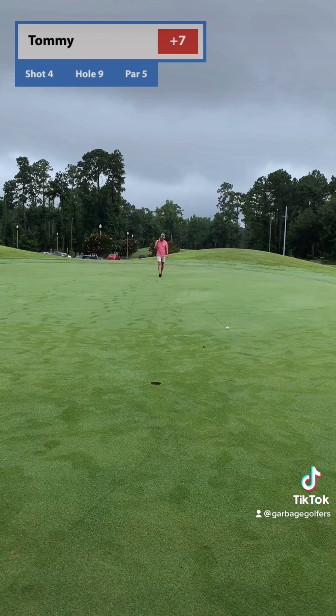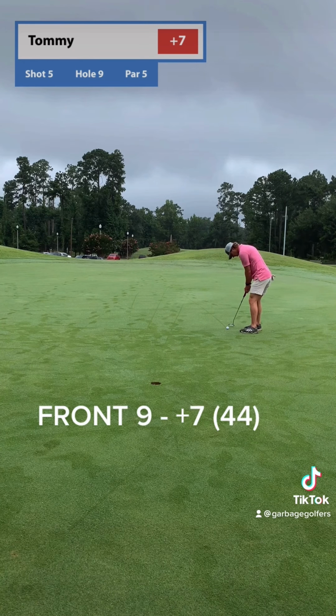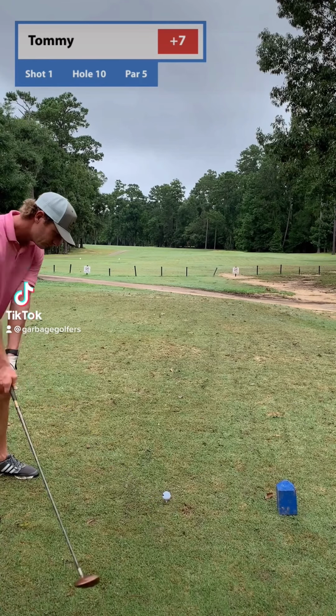I was able to convert that though for par, leaving me +7 after 9 holes with a 44, because it's a par 37 on the front. So we made the turn at +7.